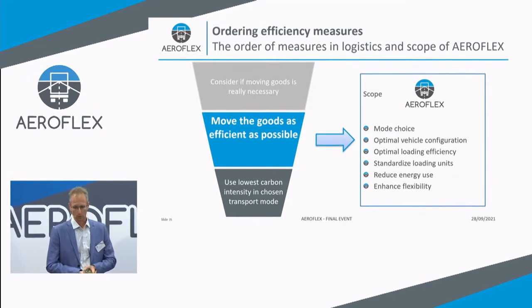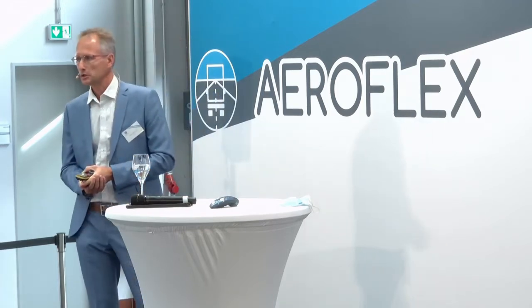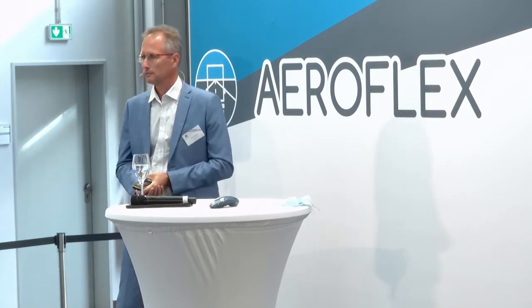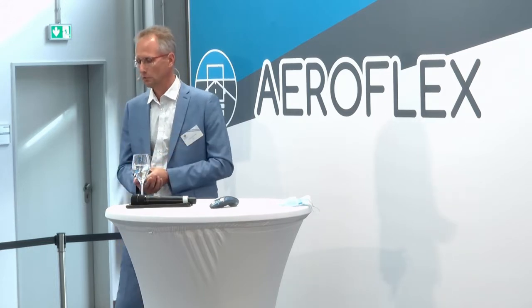That's the area we work in: the mode choice, the reduction of energy, the aerodynamics, everything is related to efficiency. And then you select the most effective way to decarbonize. In that order, you don't start with decarbonization, you first start with, do I really need to move goods? And then you do it as efficiently as possible.